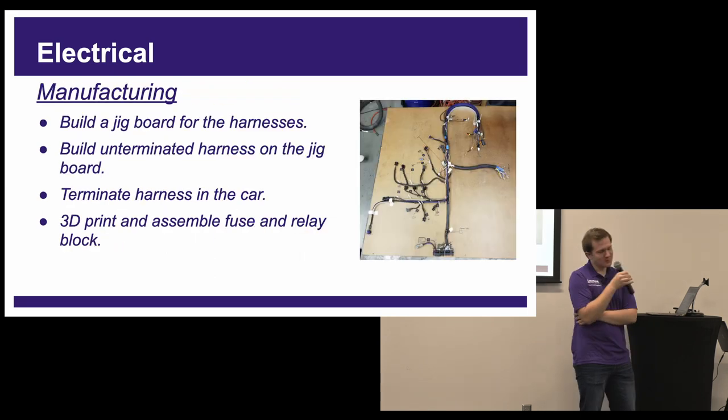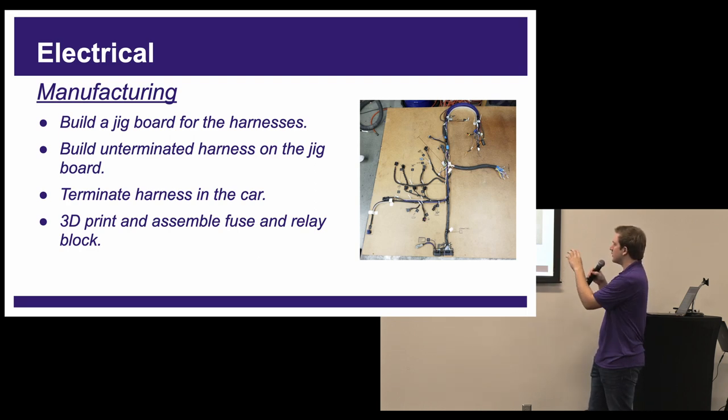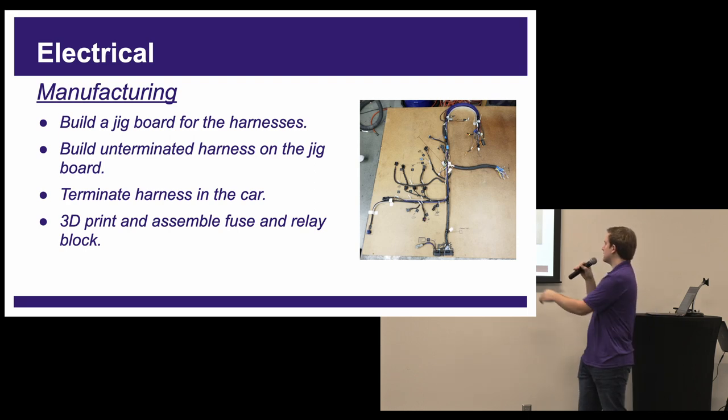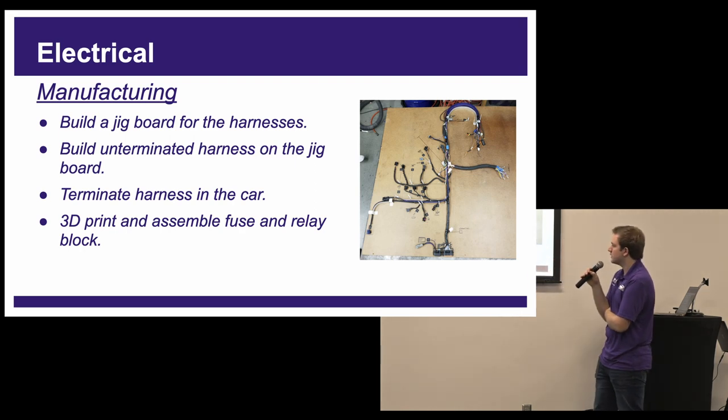And then for manufacturing, we have a jig board where you lay it all out for all the lengths of the wires, and all the lengths of the wires are determined using SolidWorks. So it's just measuring from where the fuse box is going to be back to where all the wires need to go. Our ECU connector is where it all starts, and then it just branches off into everything else.